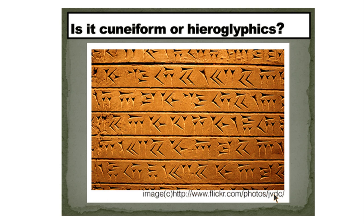Let's compare hieroglyphics and Mesopotamian cuneiform. Remember that hieroglyphics look like pictures of animals, but cuneiform from Mesopotamia looks like triangles and sticks. See if you can identify these pictures of writing systems. Start with this one. Is this cuneiform or hieroglyphics? Awesome. If you said cuneiform, you are exactly right, and you see here the triangles and sticks. You might also hear it described as wedge-shaped.